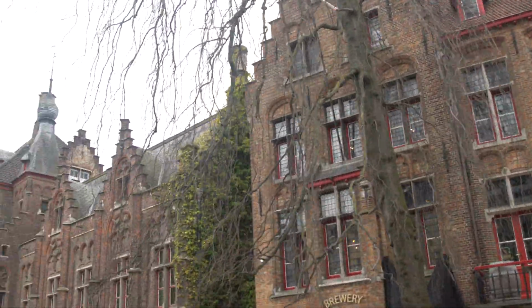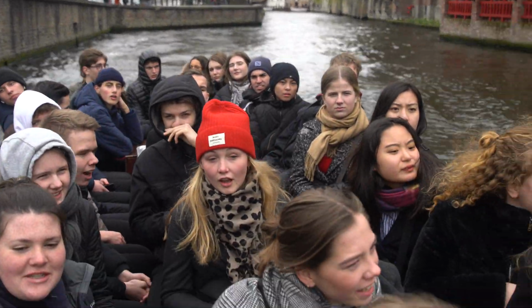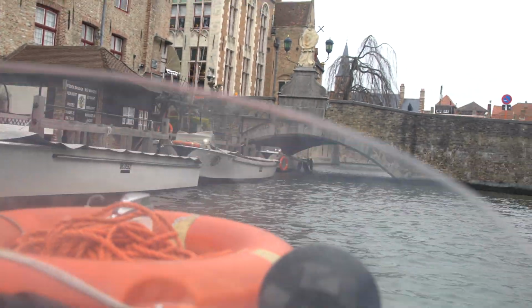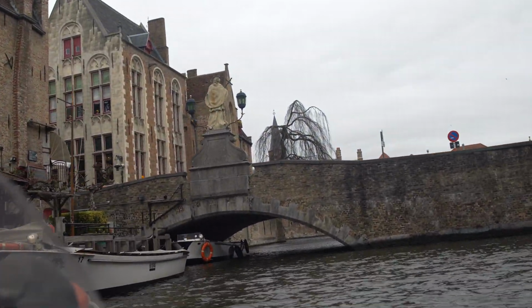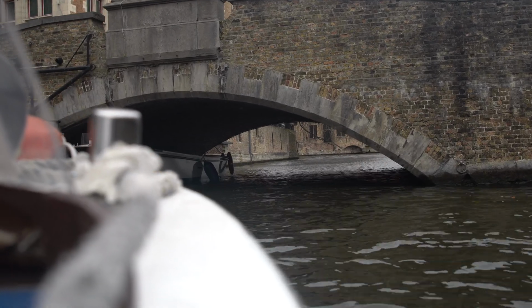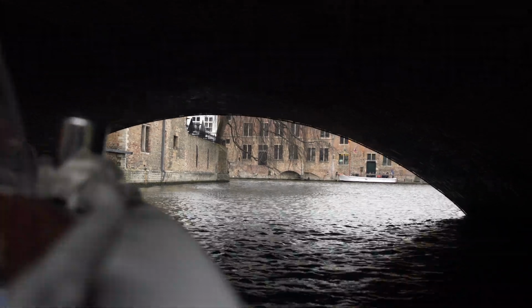Ladies and gentlemen, please be very careful on the right. We have another low bridge. I am not the best driver, so pay attention. I don't have any license, so good.